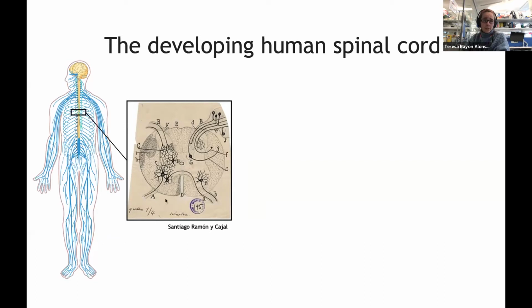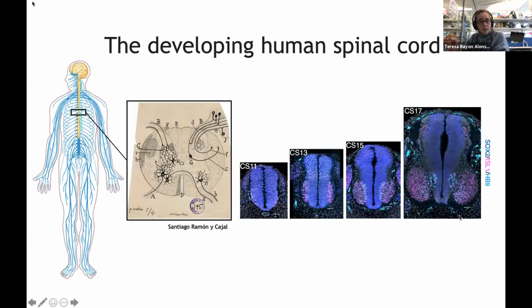This is a famous cartoon from Santiago Ramón y Cajal, where one can see a cross-section of the central nervous system in the middle, but also a small overview of what the peripheral nervous system looks like in a cross-section. This morphological arrangement is important because it is the way that the neural circuits are assembled. And this molecular and physiological neuronal diversity that emerges within this structure is generated in a characteristic spatial and temporal manner during development.